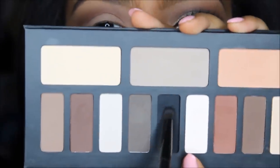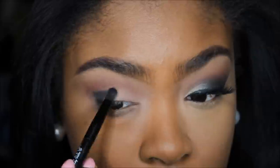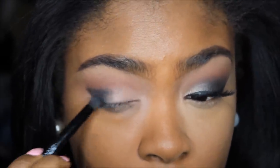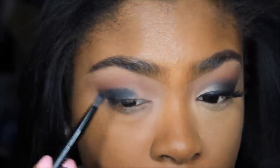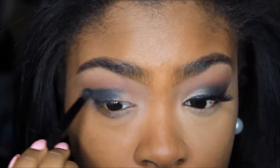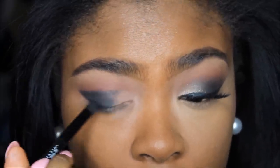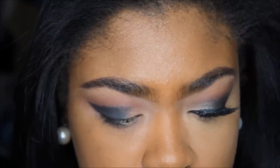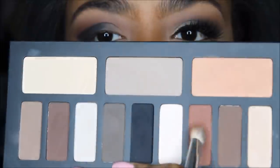So then next, I'm going to take this black color, which is called Shax. And I'm going a little bit above the crease with this color and all the way on my lid into the inner corner. But I'm just going to feather it in the inner corner and not take it all the way in. Can you guys see I made a V shape? So I'm just going to pat that color on. And when I get to the inner corner, I'm just feathering it in and not making it so opaque.